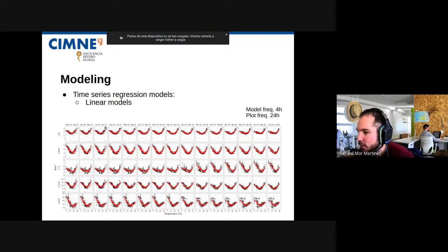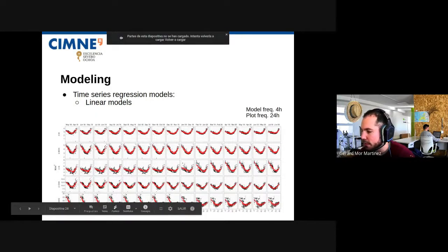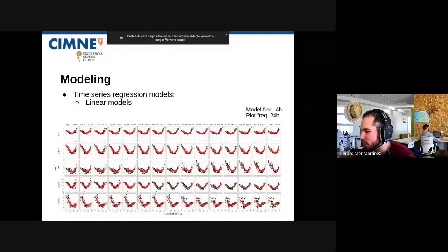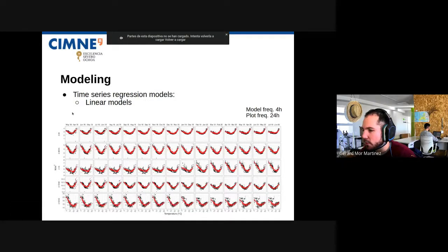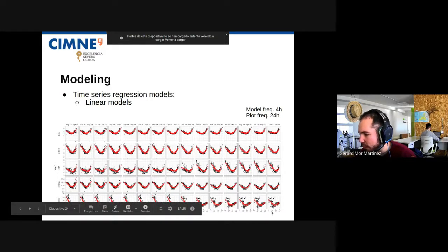this is an example of several linear models, but you could see that we could detect non-linearities. We could model non-linearities, and the model is still linear. In this case, it's a model of the consumption of a district, aggregated to 4 hours for the model, and for the plot, the points are aggregated to 24 hours. So each of the points is the consumption of 1 day compared to the average outdoor temperature.